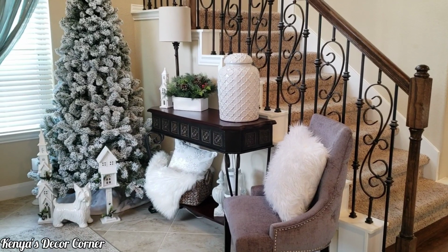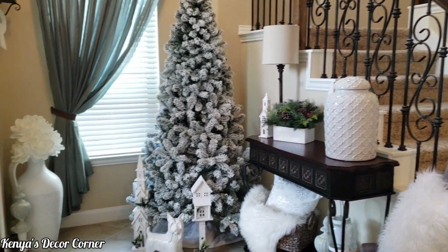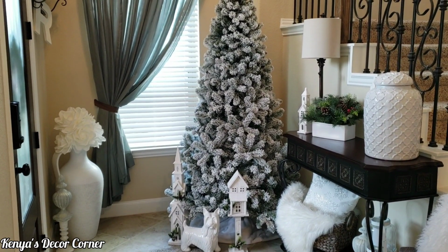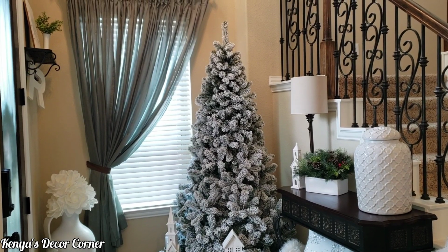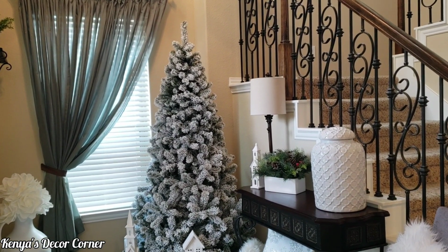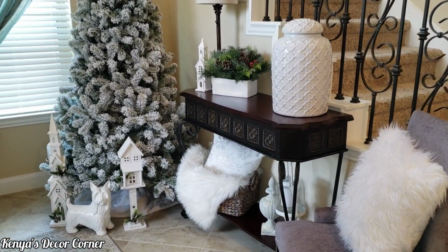And here is how our entryway came together. And guys, I have to say, I really love it. It's giving me all of the winter vibes. I just feel like I'm visiting a place that's covered in beautiful snow. I really am happy with how everything came together.